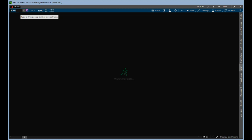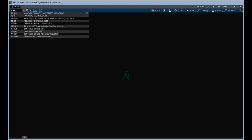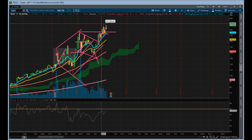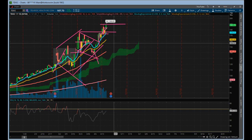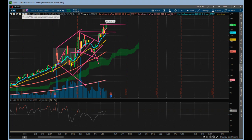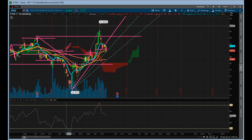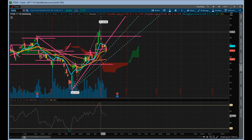Amazing. Oh, TDOC. Where does the X even come in there? Oh, it's right next to it. Yeah, TDOC pretty good right here. It hit the highs. It kind of rejected a little bit. So, again, just see if we can close bullishly above that. But it definitely is performing well of all those names. PTON's been struggling a little bit. Right, so nice upper shadow right here. And, again, that's what we look at, right?